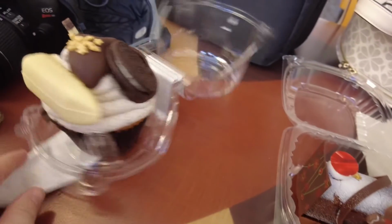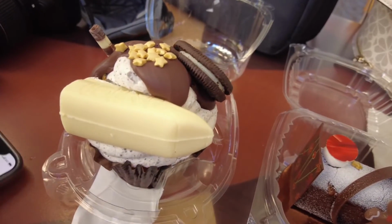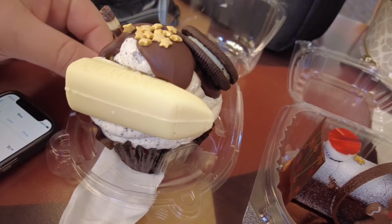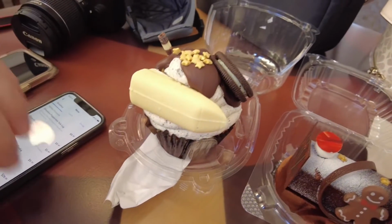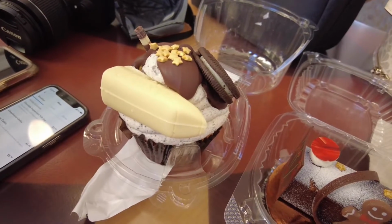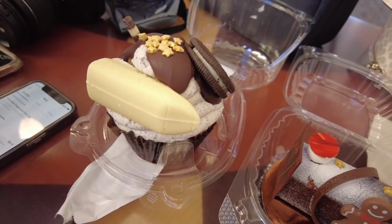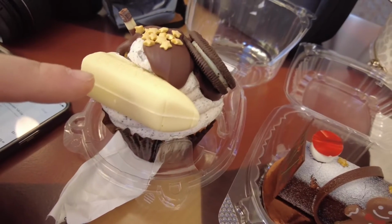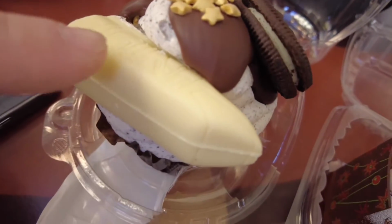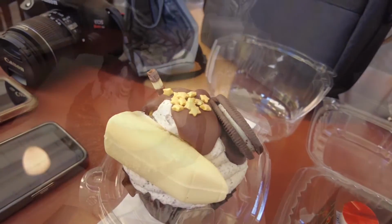Okay. And then here, it's not actually listed on there. This is the cookies and cream cupcake. It looks like just a regular cupcake with cookies and cream icing, with chocolate frosting, ganache, an Oreo, a chocolate curl, and a piece of white chocolate that looks like the monorail. I was not really sure what that was at first, but it is a monorail on the side. It looks really good too.